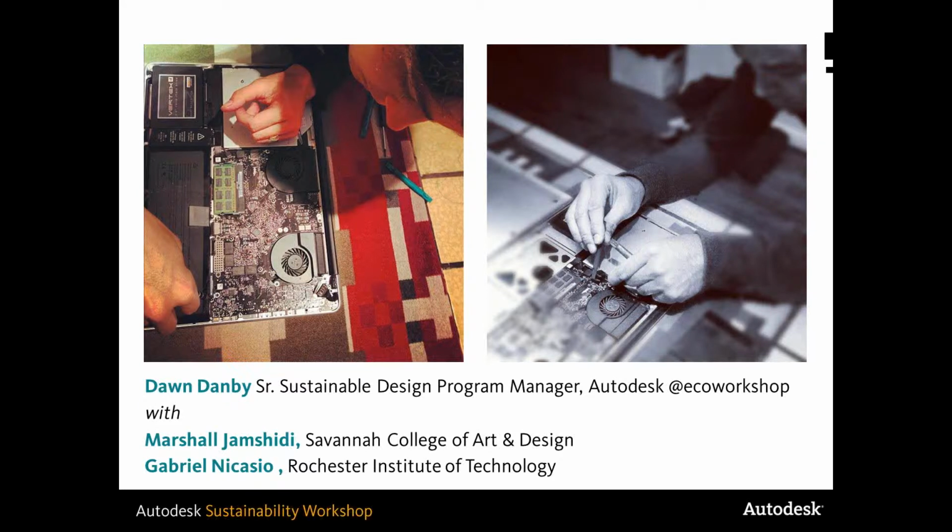And today what we're really talking about is the kinds of solutions that design students have come up with to look at the question of design for a product lifetime, because we really believe it's imperative for designers to think about the lifetime of a product and assess and address issues like durability and repairability and recyclability.